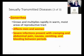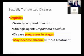Severe gonorrheal infections present with signs and symptoms such as lower abdominal cramping, abdominal pain, nausea, vomiting. Man, that just sounds like that could be a GI virus. That could be all kinds of stuff, right? Now let's throw in there bleeding between periods and vaginal discharge, which is malodorous. Again, we're going to have to ask some questions, guys.